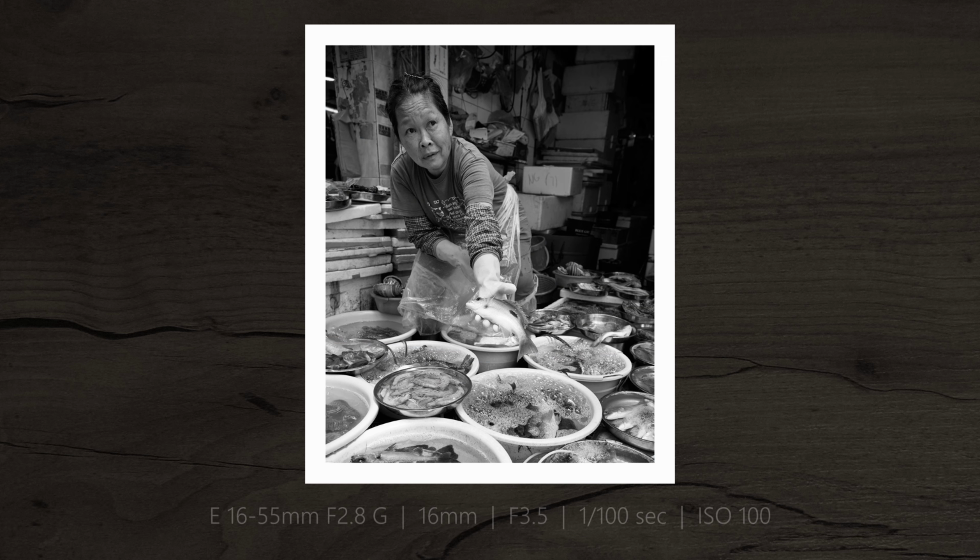And this lady selling fish. If I had a larger outfit, I think I'd have been more conspicuous. I think she'd have been more self-conscious. But both the guy in the workshop and this lady selling fish were not bothered by the camera at all.